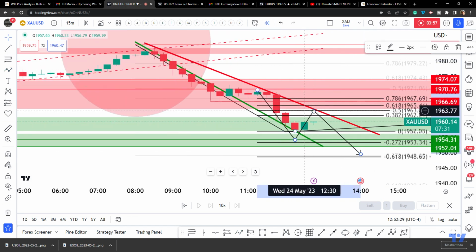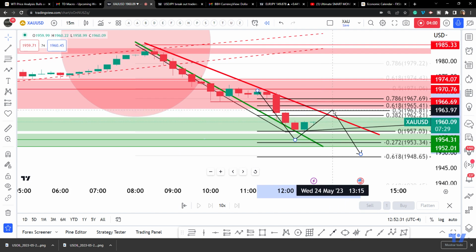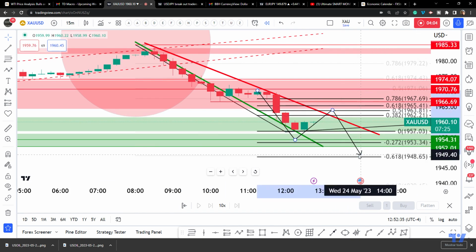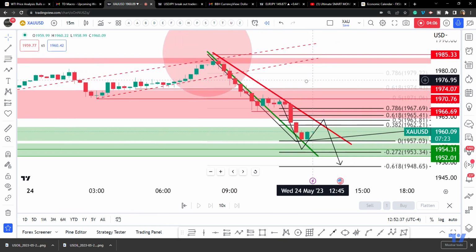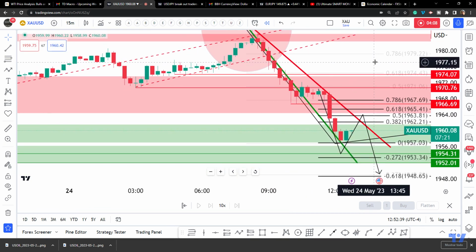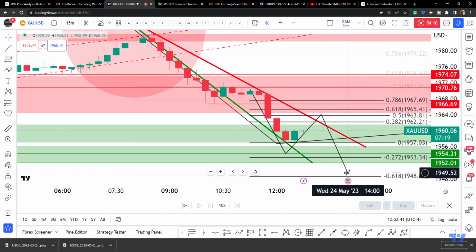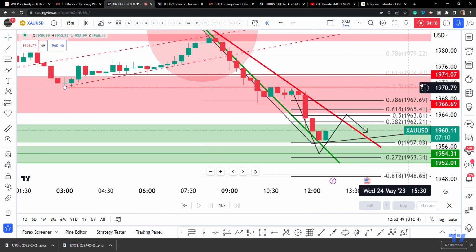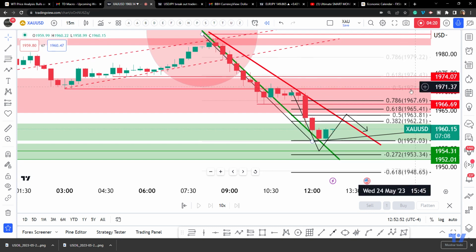So we don't know yet. Until the market gets on the backside of that trend, I wouldn't be anticipating a move up. So even then, we could come onto the backside of that and move lower before heading higher in towards our objectives, say the 50% at 1970.